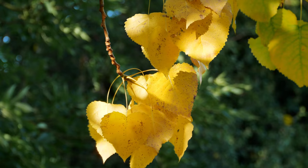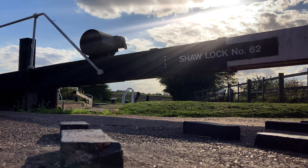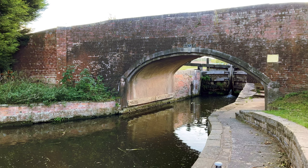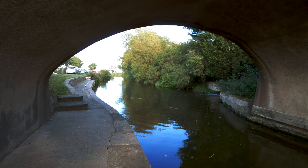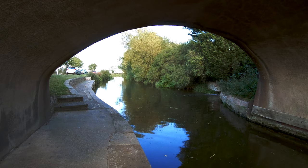Approaching Shorelock, the canal is approximately 3/4 of a mile from Gringley on the hill, and takes on a more attractive look and feel. The lock area itself and Shore Bridge on a nice day is a lovely spot to while away some time and even have a picnic.